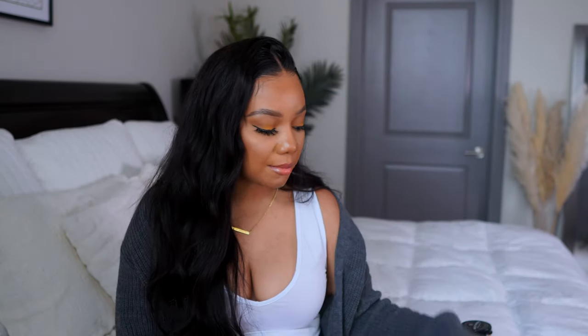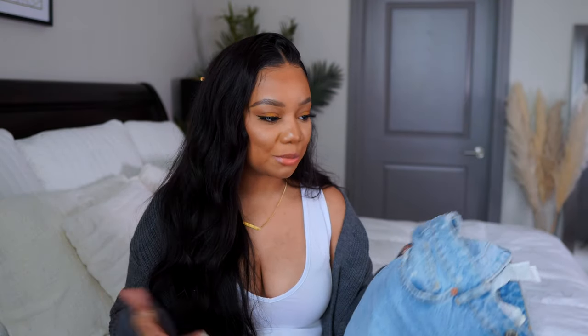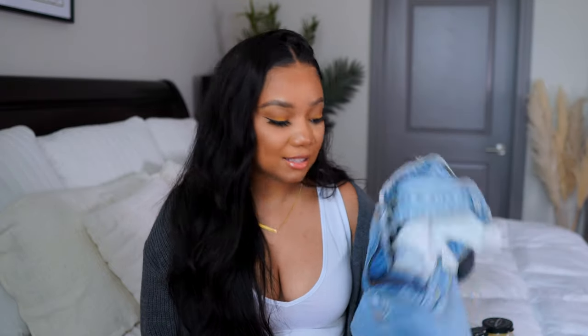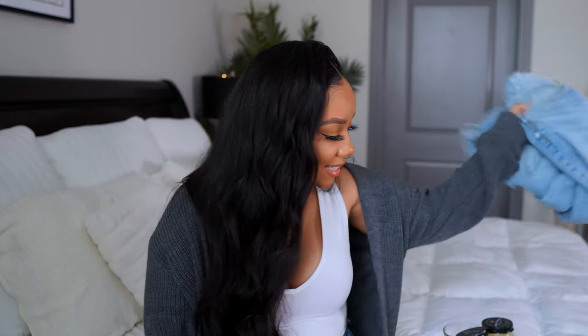I just look like I'm glad I picked these up. I'm glad I took a chance on them. I've washed them only a couple times because I don't wash my jeans that often. But yeah, they're holding up very well. And yeah, just wanted to put them in my favorites because I have been wearing these like crazy.